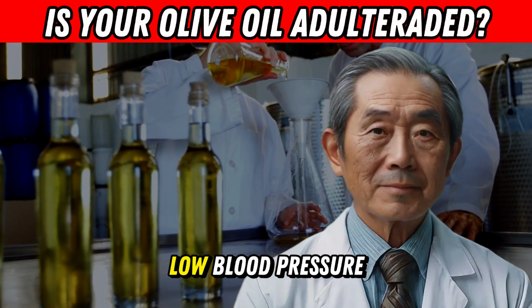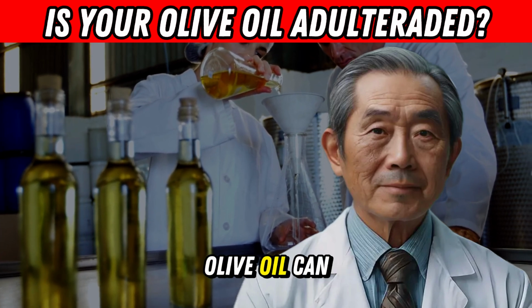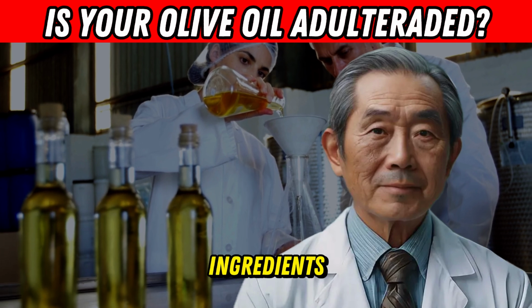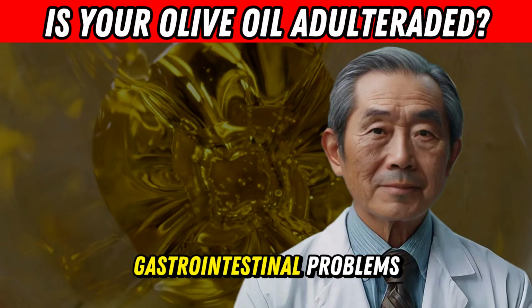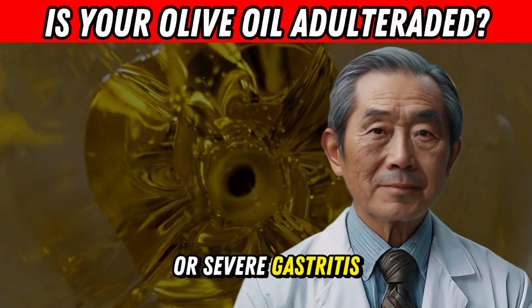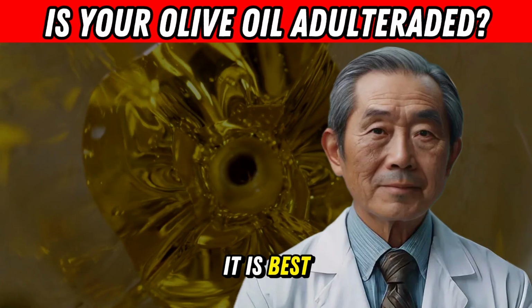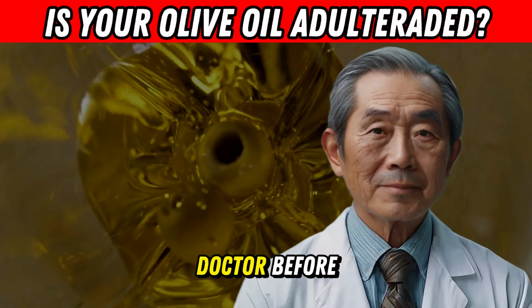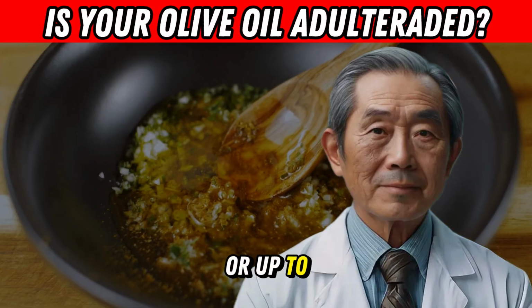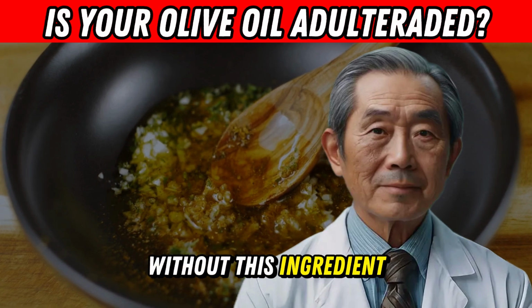People with very low blood pressure, as garlic and olive oil can enhance this condition. People allergic to any of the ingredients, those with severe gastrointestinal problems such as ulcers or severe gastritis. In these cases, it is best to consult a doctor before. Diabetics should monitor their honey intake or opt to make the recipe without this ingredient.